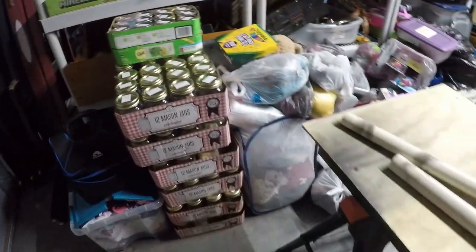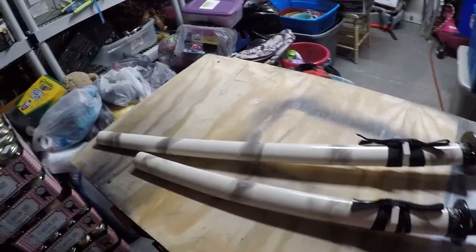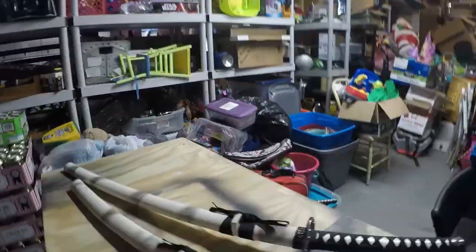So let's talk about the swords. These look pretty nice. Let me see if I can open them up for you guys.